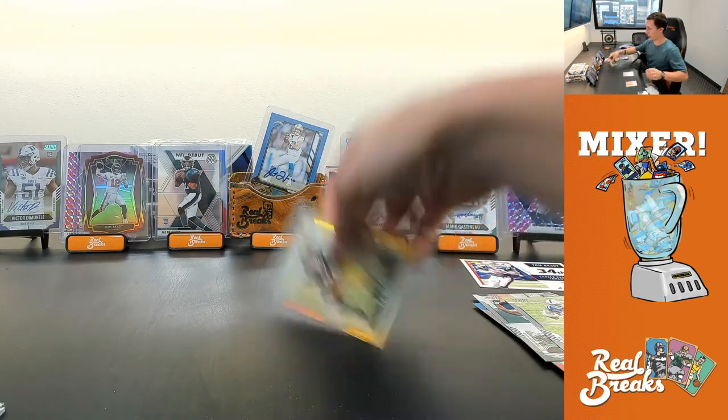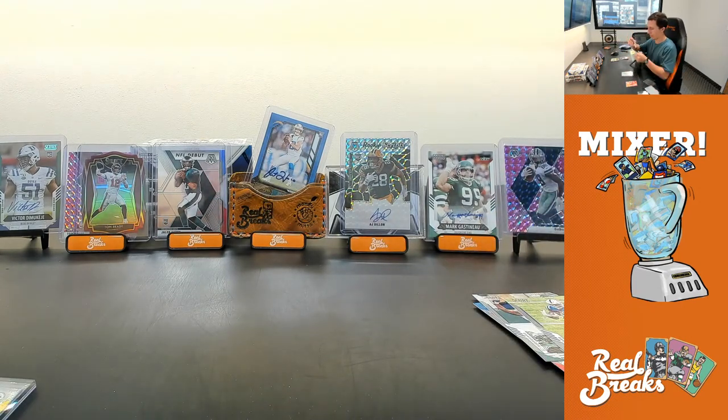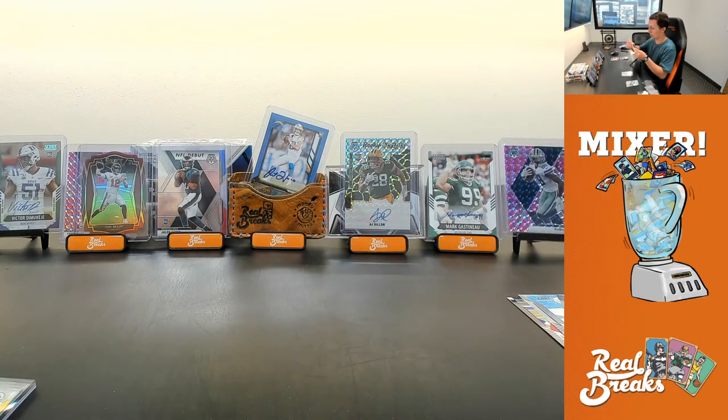We've got two or three boxes left, two products left. We're going to start off with Contenders Draft 2021. And then for our last two boxes, we've got Prism Draft H2. So get all these big rookies sleeved up.